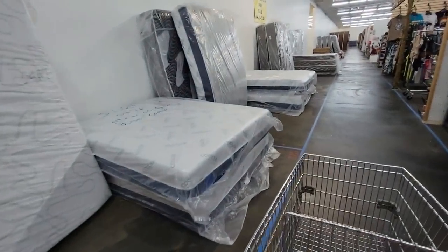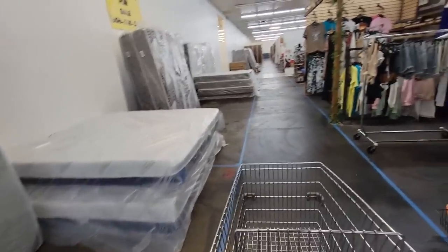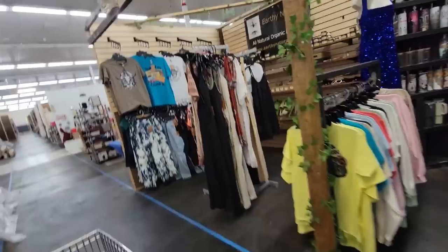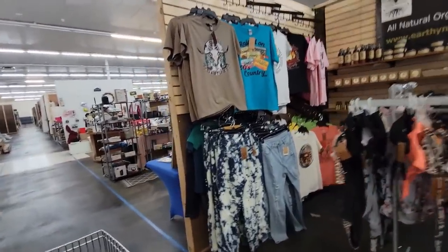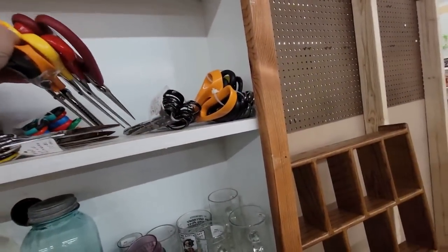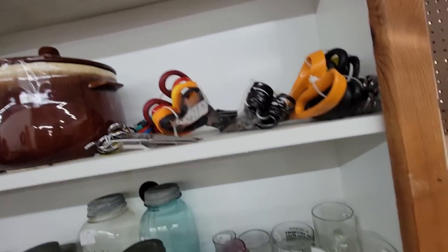Like every good flea market, vendor mall, mattresses. And like I said, you get some clothes and stuff like that, but it's nice because there's something for everyone. Something for everyone at the Peddler Mall. I mean, I have half a mind to buy these scissors because I am, oh, they're pinking shears. Never mind. I'm always losing scissors. I'm always needing a good pair of scissors.